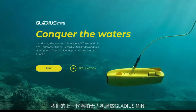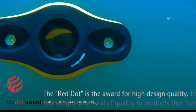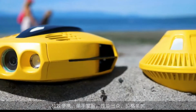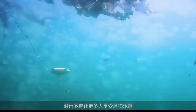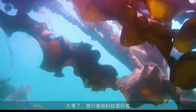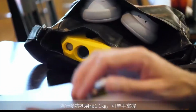We successfully brought Gladius Mini to market, winning the Red Dot Product Design Award. Now, with Dory, we're making waves all over again with its small size, premium features, and surprisingly low price point. Dory connects the aquatic world to the masses, so serious adventurers and fun seekers can explore both in and out of the water. The genius of Dory lies in its compact size and portability.